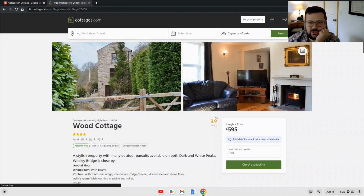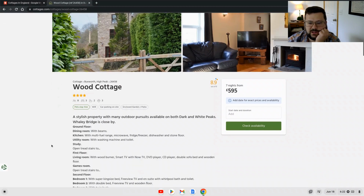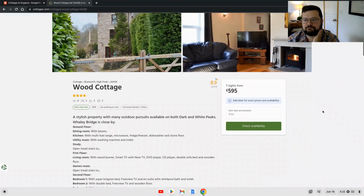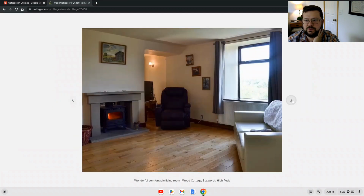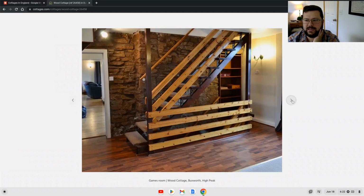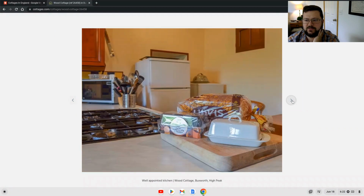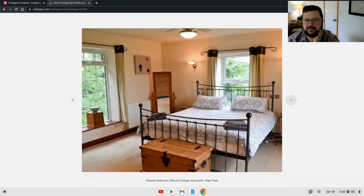It's a 3-story kind of tower thing that you stay in, at the end of a private little road. It has bedroom 1 with a super king size, bedroom 2 with 2 double beds, bedroom 3 with a single twin bed. Let's look at some pictures here. That's kind of a cool staircase. I can't tell what's on the first floor, what's on the second floor, etc. But it's almost like you're staying in a little castle.